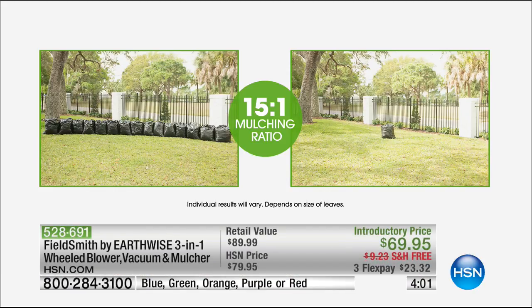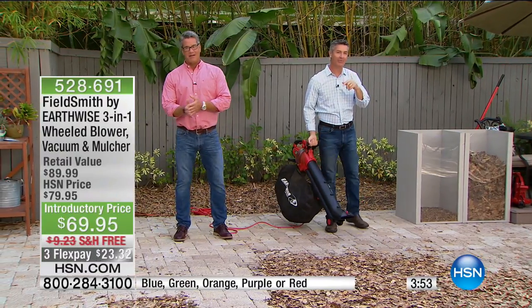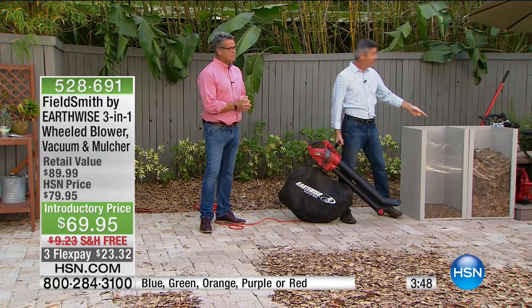But it eliminates this. What do your neighbors think when you put out 12 bags of leaves and they have to look at it for two days? Well, check this out. Because when you say 15 to 1, that ratio, check this out.